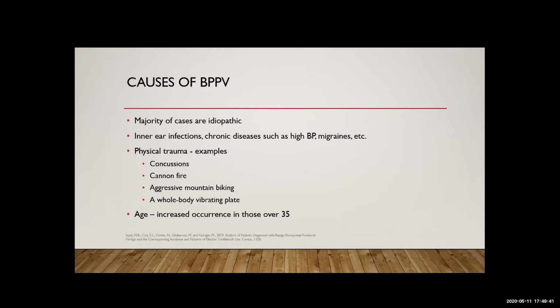Lastly, age. As our body deteriorates, you become much more prone to this, especially for those over 35. Let's see, I think the median initial onset was age 49 that people would see this.